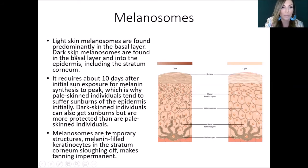So I probably already spoke about all these bullet points, but let me just make sure I didn't miss anything. Light skin melanosomes are found predominantly in the basal layer. So you can see in this photo that the pigment in light skin is staying very deep, in the basal layer. But in darker skin, those granules will also be apparent in all of the layers of the skin. So dark skin melanosomes are found in the basal layer and into the epidermis, including the stratum corneum. Of course it has to include the stratum corneum because we can see that they have dark skin, right?